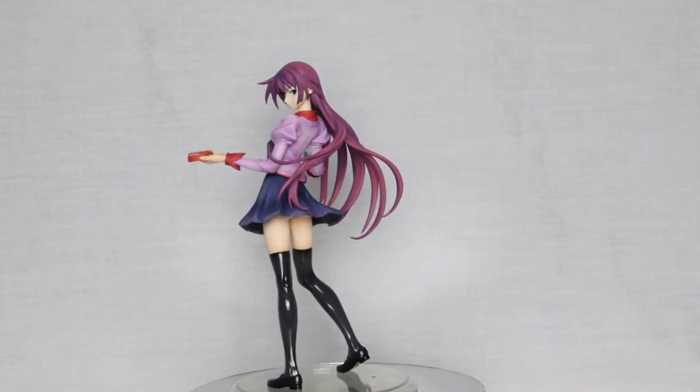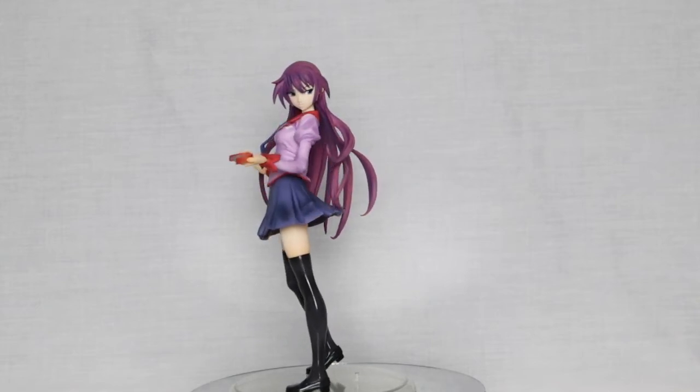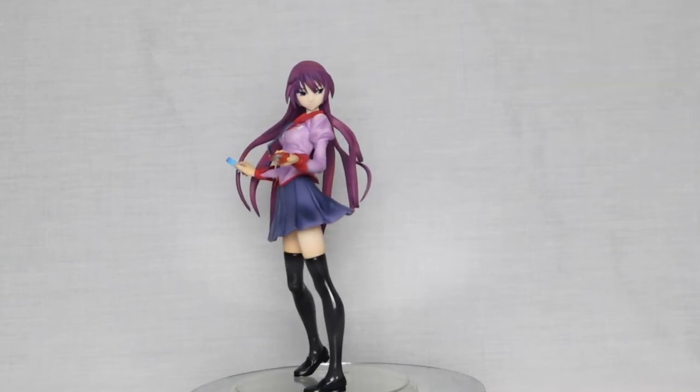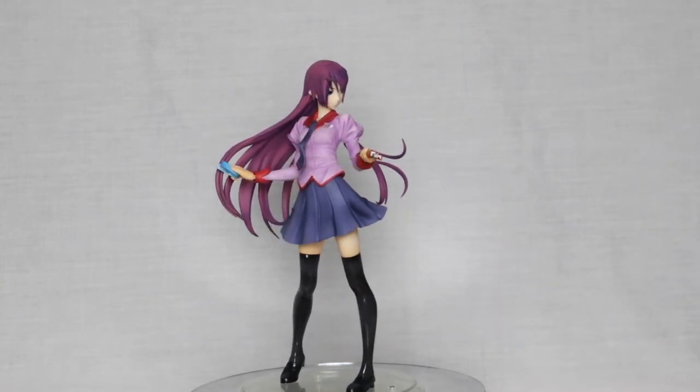But if you have this figure, I think you'll be remiss if you don't go with the more iconic one where all the prop weapons are falling down, just like in the iconic shot from the anime.